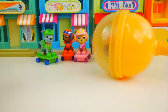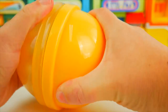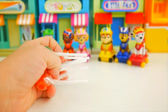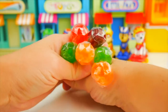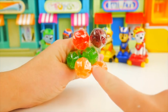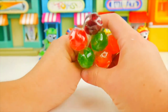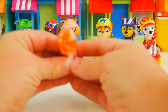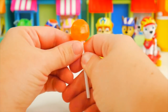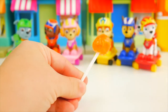Whoa, it's bigger than you guys. You could hide behind it. It is yellow, and when I twist open the top, you can see our lollipops inside. I'm gonna pull them out, and here we have them. Ooh, buddy, let's see. We've got orange, green, red, and purple. Let's unwrap them. Here's our orange lollipop for a special pup. Okay, here we go. One yummy lollipop for a special pup.